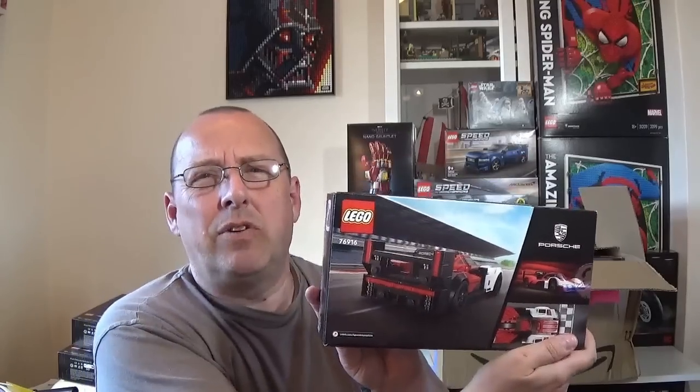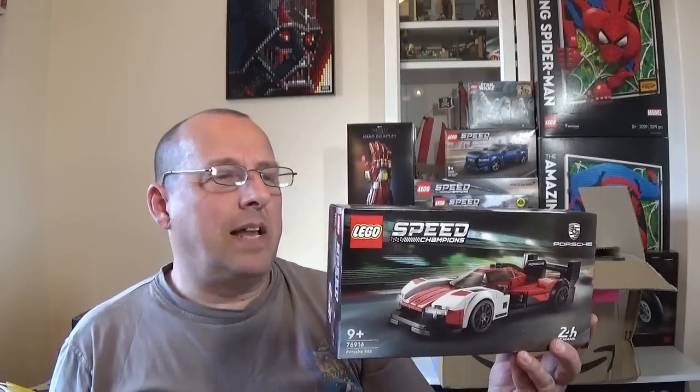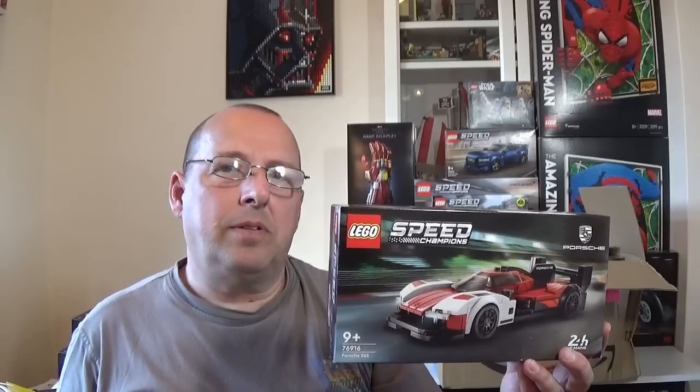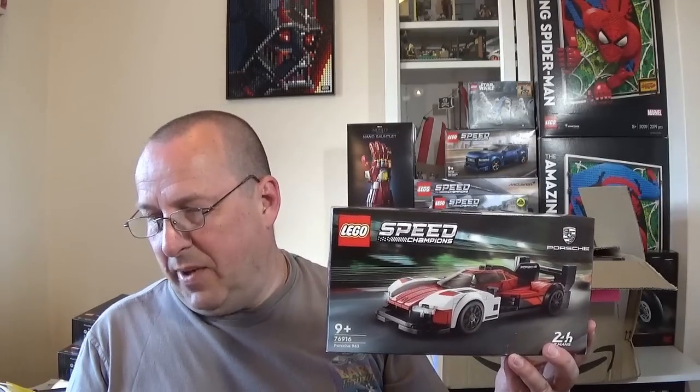Again, it's a set that's on the retirement list for 2024. I have a feeling this may be extended. They tend to do this with Speed Champions sets. The sets that were released last year, they normally give them an extra year, so we'll have to wait and see. I didn't have any of these, so I just thought while they were at a very, very good discounted price, I thought it was a good opportunity to at least get a few, just in case they do still retire at the end of this year.